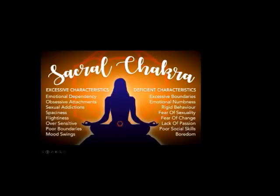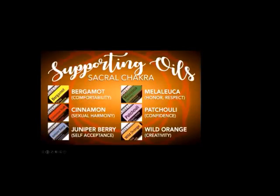Okay, so supporting oils for the sacral chakra are, topically, you can make a roller bottle and make a blend. So if you've got a pen, jot this down to support your sacral chakra. So topically, roller blend bottle, 10 ml, 4 to 6 drops of juniper berry, 2 to 5 drops of melaleuca, 1 to 2 drops of ylang ylang, and top it off with fractionated coconut oil, and that will support urinary tract infection recovery. Another blend is 4 drops of bergamot, 2 drops of patchouli, 3 drops of ylang ylang, top that off with fractionated coconut oil. Both of those roller bottles are really supportive for your sacral chakra.